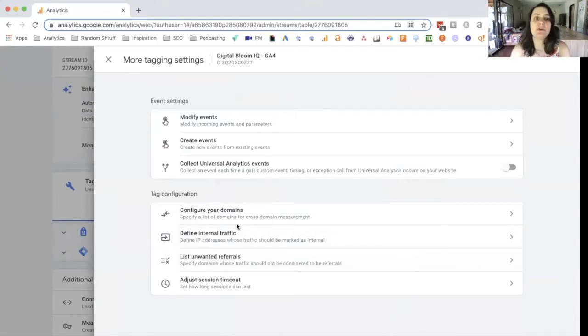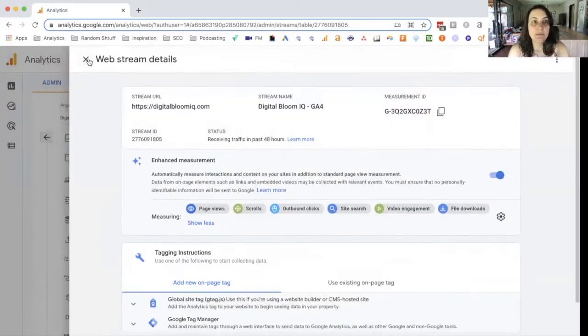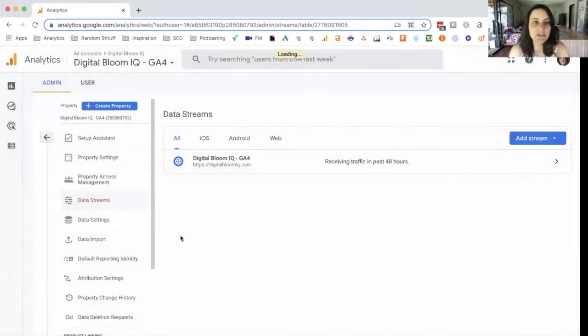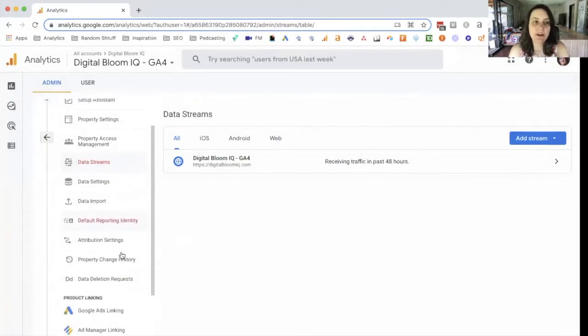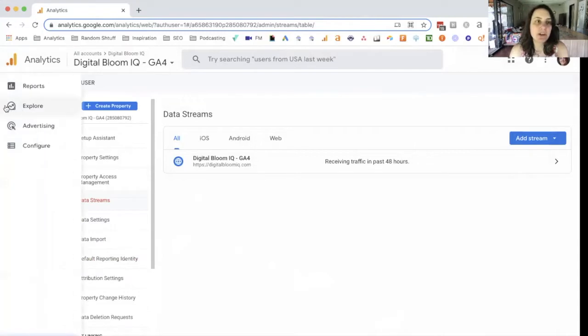You can also define internal traffic. I don't have this set up yet, but I can grab my IP address, and for my team as well, I can add all the IP addresses that I want to exclude from the data, just so that I'm not capturing my own visits. In some cases, that can be really helpful. So there are definitely some very powerful settings here that we want to keep track of.